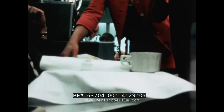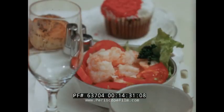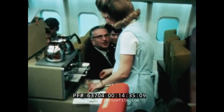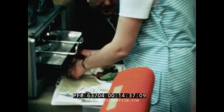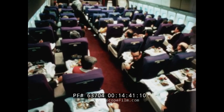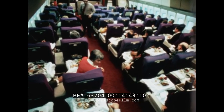The first class cold tray food includes a shrimp and tomato salad with tangy sauce. For the coach passengers, the salad is hearts of lettuce with green goddess dressing. Cold tray food for this test was provided by Transworld Airlines.